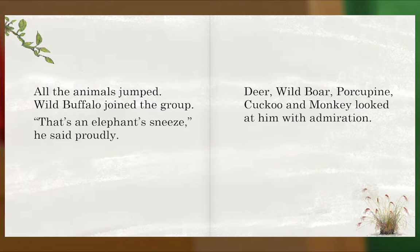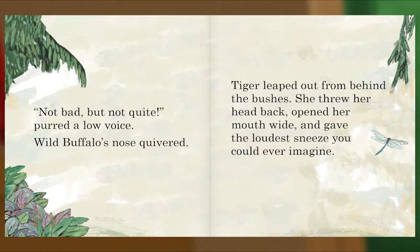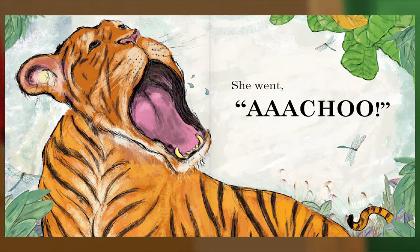Wild Buffalo joined the group. "That's an elephant sneeze," he said proudly. Deer, Wild Boar, Porcupine, Cuckoo, and Monkey looked at him with admiration. "Not bad, but not quite," purred a low voice. Wild Buffalo's nose quivered. Tiger leaped out from behind the bushes. She threw her head back, opened her mouth wide, and gave the loudest sneeze you could ever imagine. She went, "Achoo!"